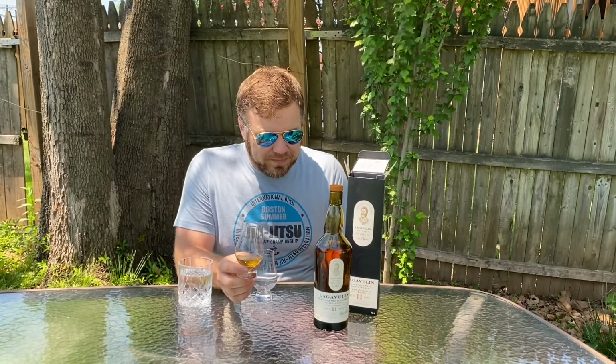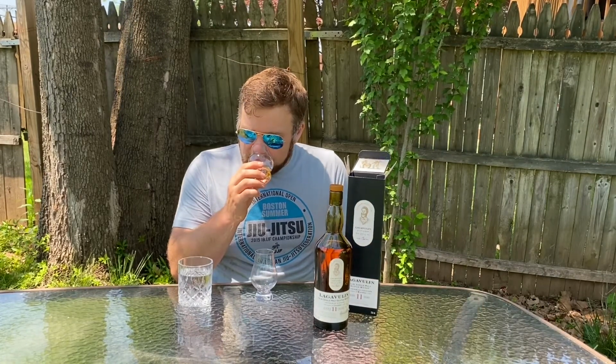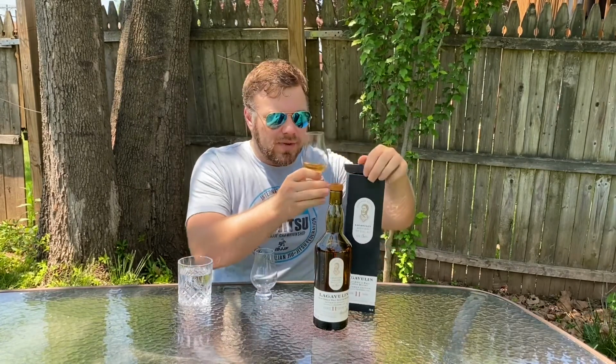A little bit sweeter, a little bit more. I mean, you can really smell that Guinness beer on it. It's very slight though. Just smells creamy and sweet, more like dessert-like.